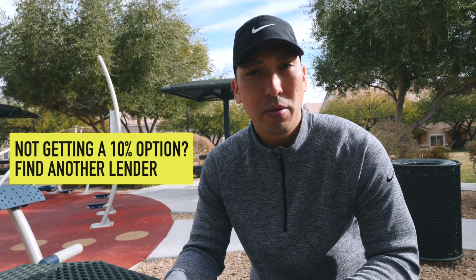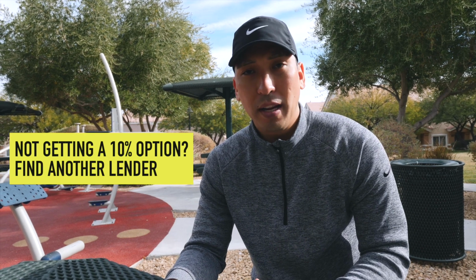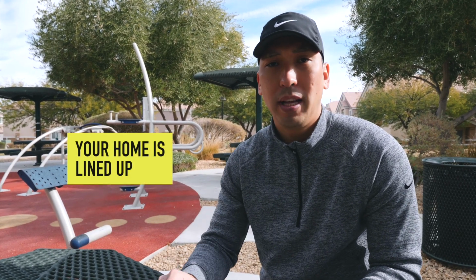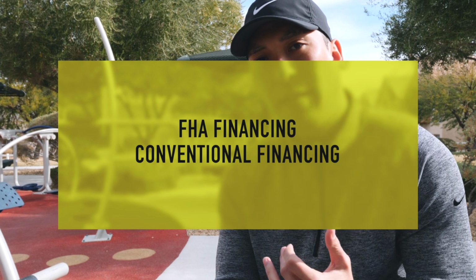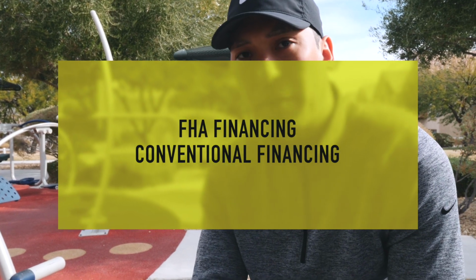So if you're talking to a lender about getting financing and they're not showing you a 10% down option, I would find another lender, or maybe call that guy out and see why he's not offering that to you. But at a bare minimum, when you're purchasing the home as a vacation home, you can do as little as 10% down. That way you can have your home already in place before you make your move here to Las Vegas.